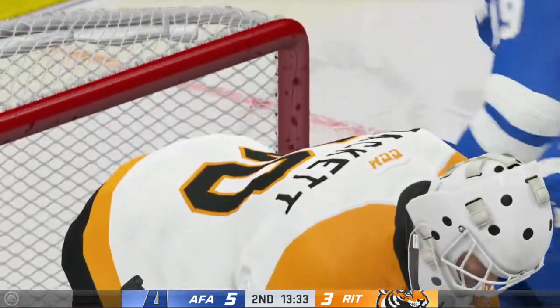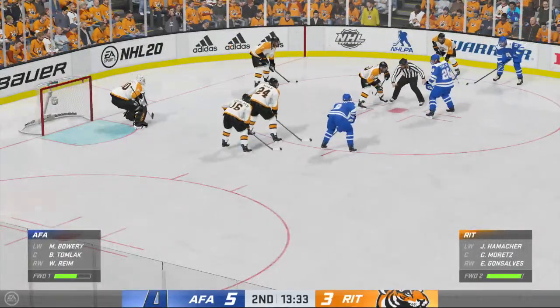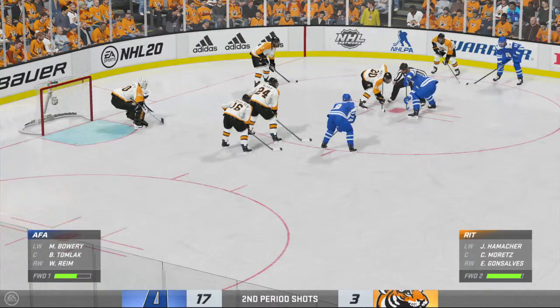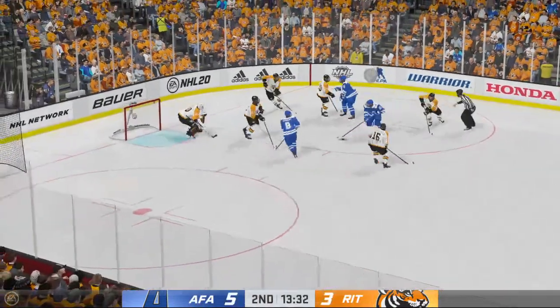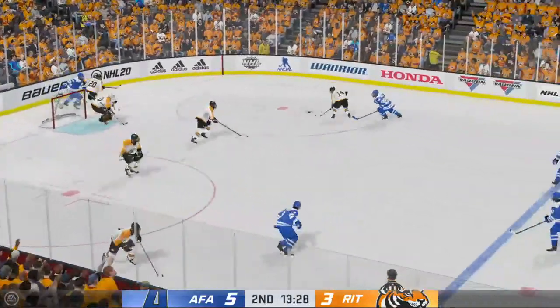That's another penalty kill for them. They have done a tremendous job this evening killing penalties. At no point have they looked overly stressed. Colorado Springs continues to lead here in the second period, doing a nice job of getting pucks on net, and as a result, they built up this lead.